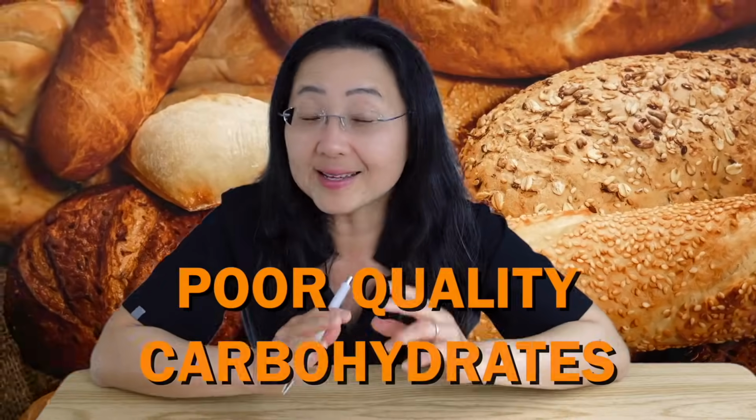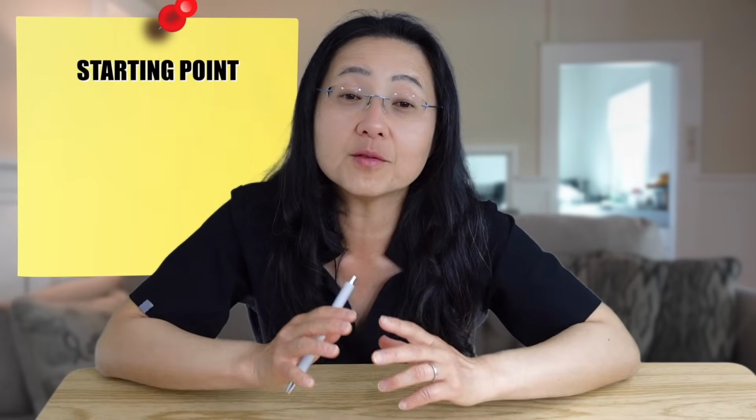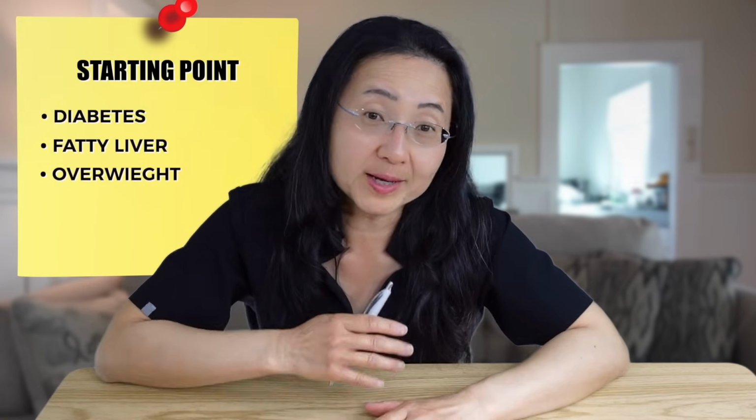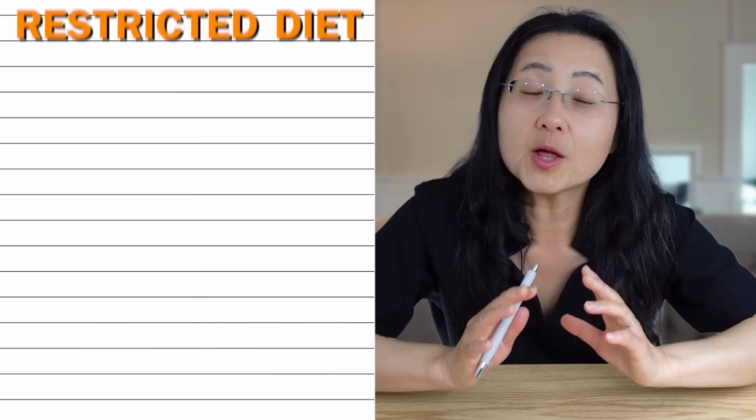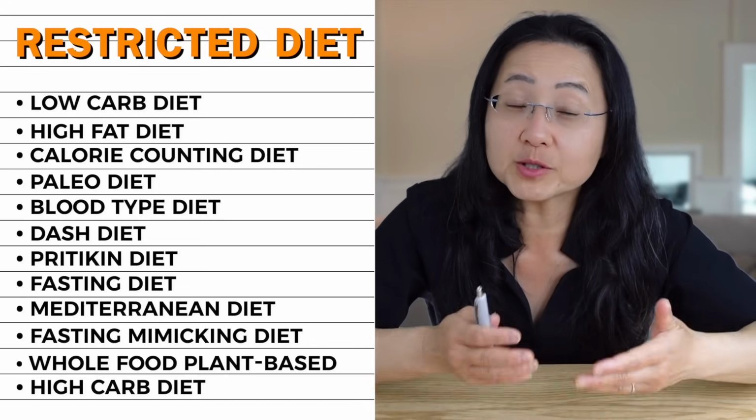It's been shown that low carb and no carb diets are very hard to continue. Ultimately, people end up eating poor quality carbohydrates again, and their dietary pattern becomes a medium carb and high fat diet, which brings them back to the initial starting point of the problem. Hence, the diabetes, fatty liver, and being overweight all return. And this is the problem with any diet. If you can't continue the diet, the original problem returns because the original problem was the diet.